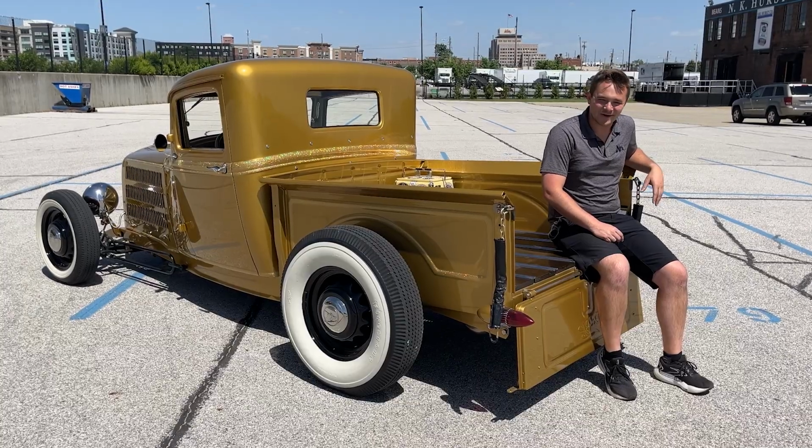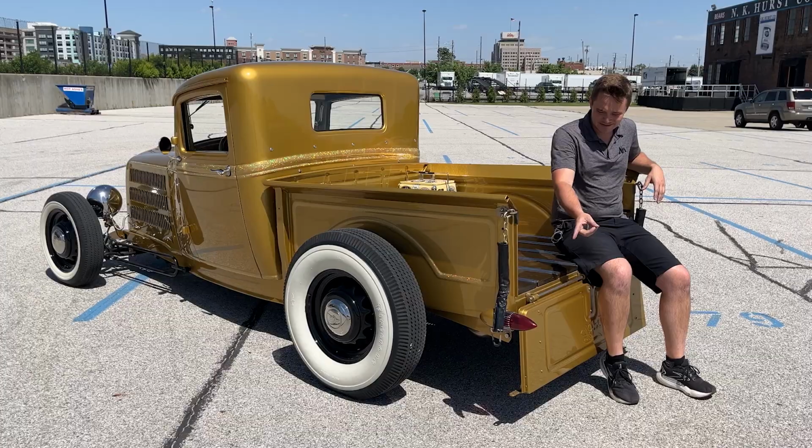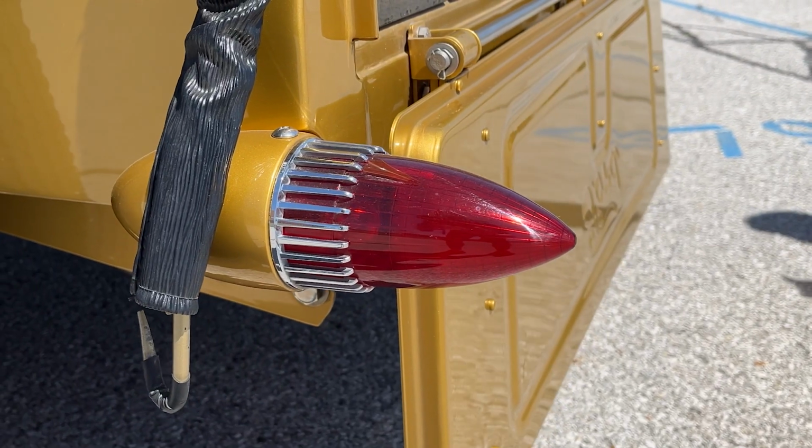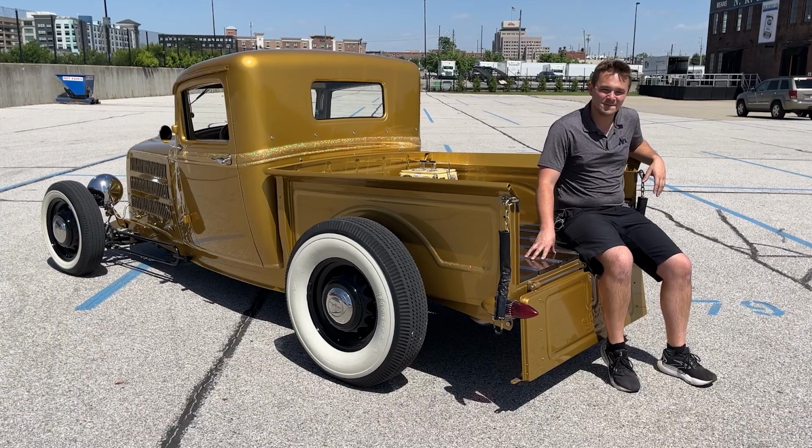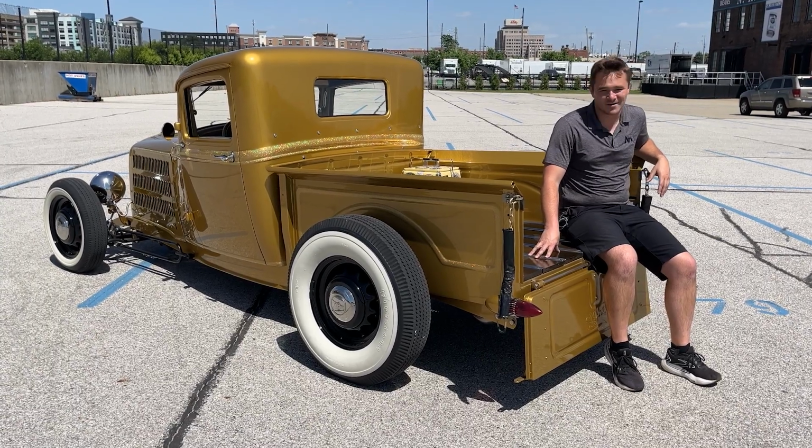Hot rodding with style, with the tailgate down, and you've even got bullet taillights to add to it. This is a very cool piece of hot rodding history, and it's got one heck of a paint job.